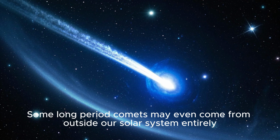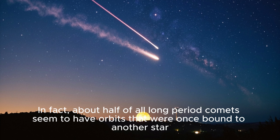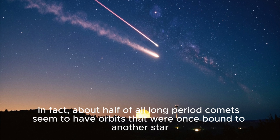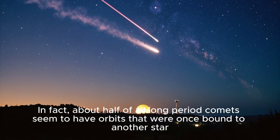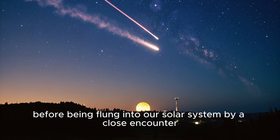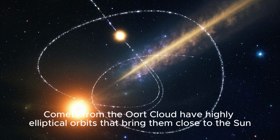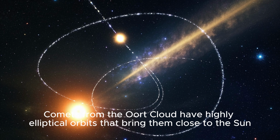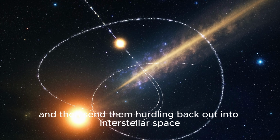Some long-period comets may even come from outside our solar system entirely. In fact, about half of all long-period comets seem to have orbits that were once bound to another star before being flung into our solar system by a close encounter. Comets from the Oort Cloud have highly elliptical orbits that bring them close to the Sun and then send them hurtling back out into interstellar space.